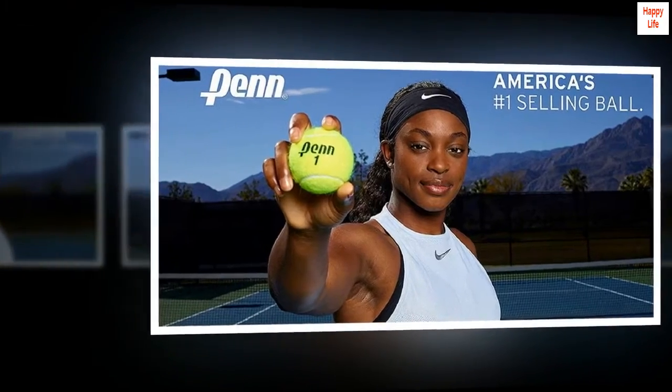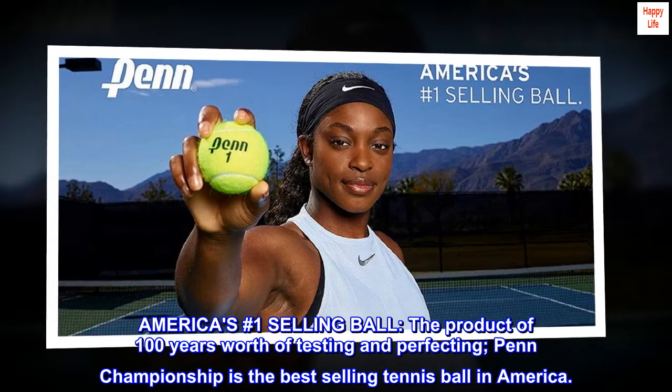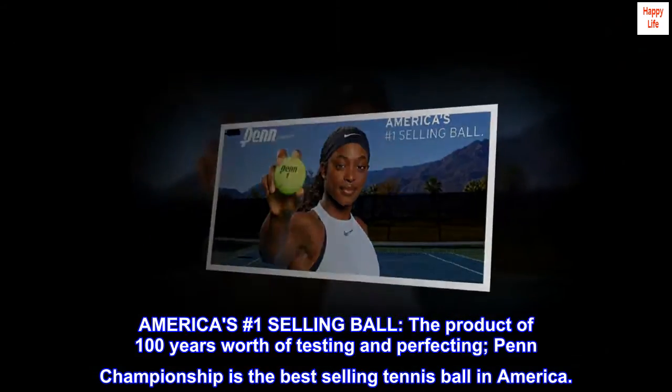Fabric type. Made in USA. America's number one selling ball. The product of 100 years worth of testing and perfecting. Penn Championship is the best-selling tennis ball in America.